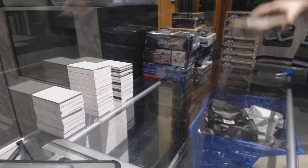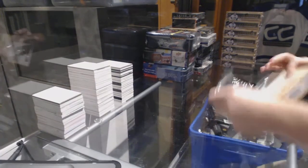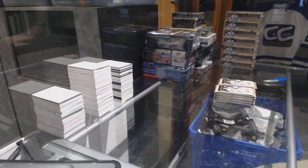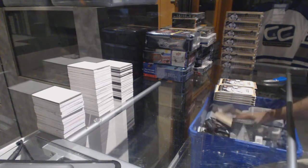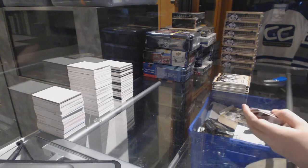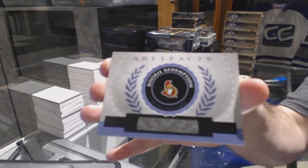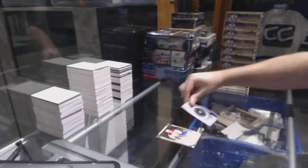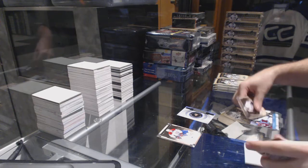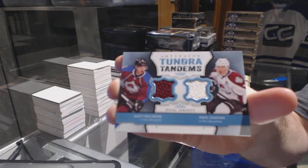Here we go. Starting off CNC break number 6939. We have the 8 box half case 1314 artifacts. Ooh, we've got a redemption for the Ottawa Senators. Redemption for the Senators, so you will get a bonus pack. For the Colorado Avalanche, Tundra Tandems dual jersey of Stastny and Duchesne.